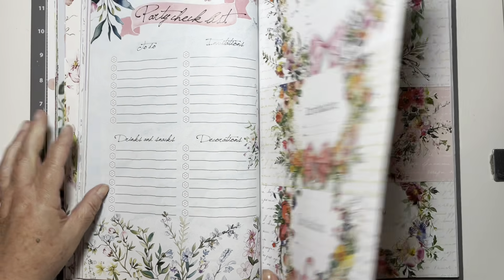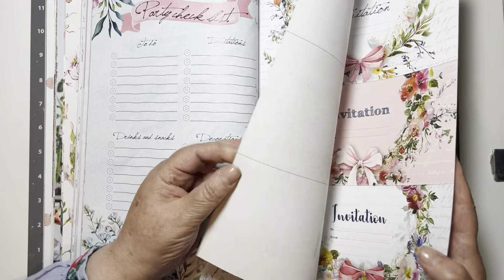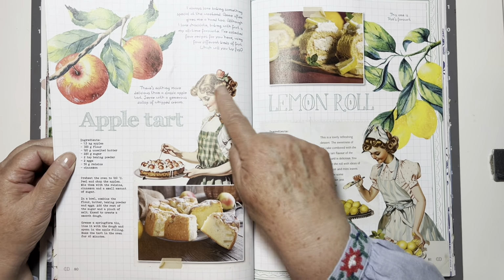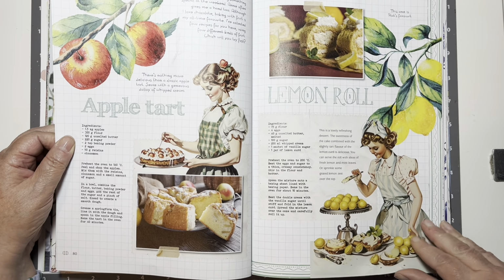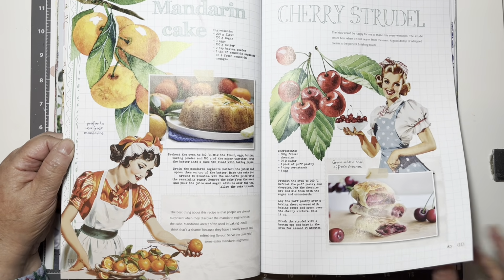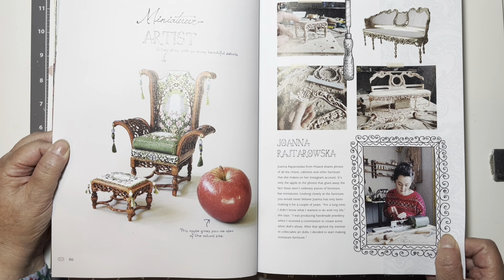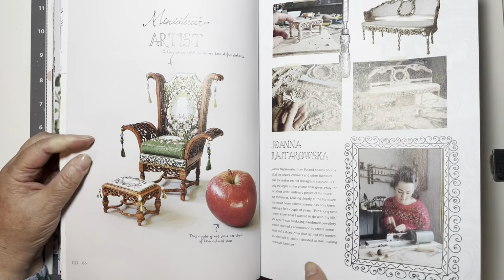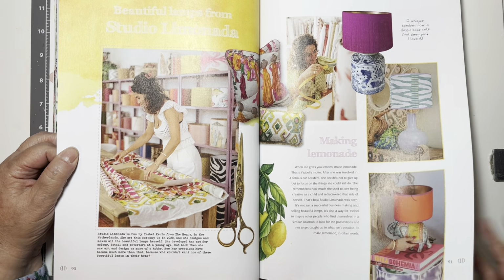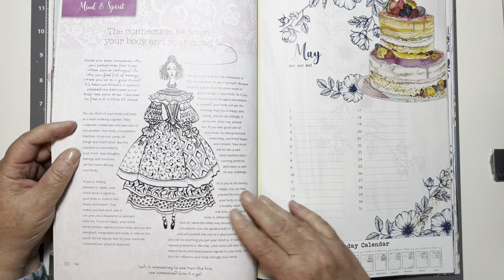It's invitations, and again this is perforated, so that's nice, and these are quite thick. There's some calendar, and again these aren't the normal style, but I'm liking it. It's very different from what they normally do, maybe because it's the 100th. This person makes miniatures for dolls' houses. That must take lots of patience. And here's lamps. So I think there's more articles about people making things.